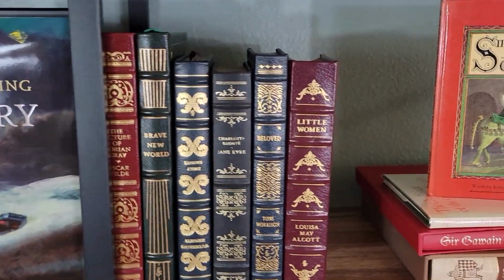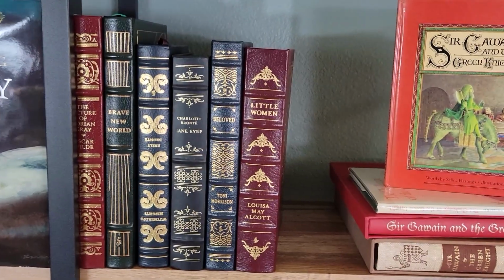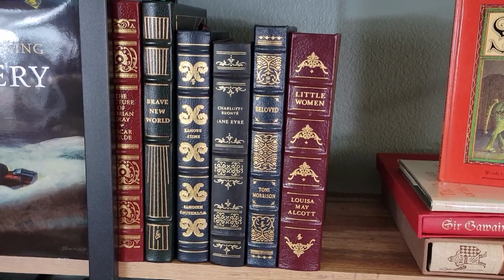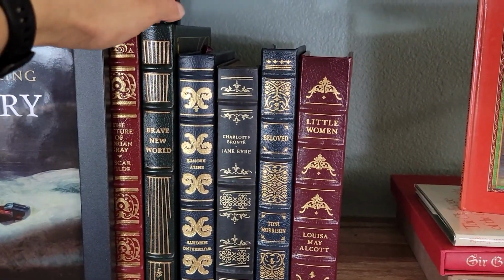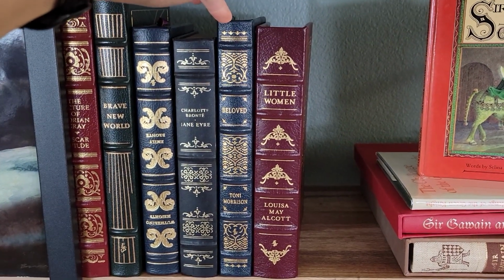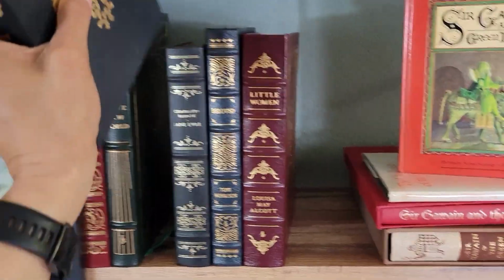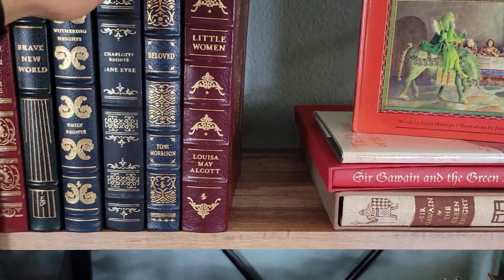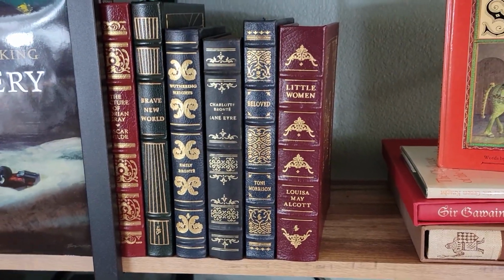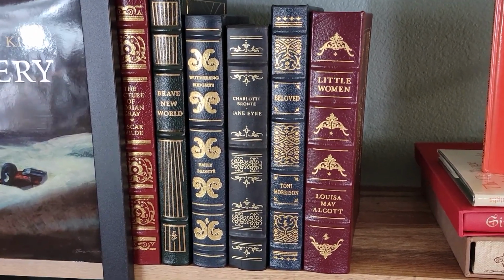Right over here we have Easton Press. I actually have another one coming in the mail, but that'll help fill up the gap right there. Anyway, so Easton Press editions. I love the Easton Press Brave New World. I love Little Women. The Beloved one I like too. Wuthering Heights is upside down. For example, The Picture of Dorian Gray, I was pretty disappointed by. However, they do look fantastic on the shelf, regardless of what I think of the inside. They just look so beautiful on a shelf.